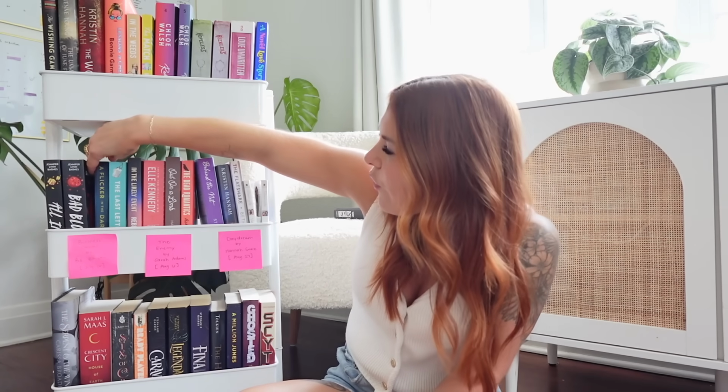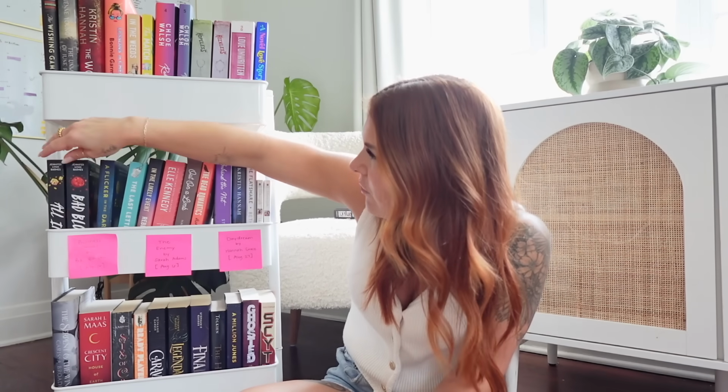So maybe I'm gonna go with All In, which is book three in the Natural series. Book one spooked me a lot. Book two, I really enjoyed, but it didn't scare me as much. And I've just heard that these books get progressively better as the series goes on. So I think we're gonna do this one.